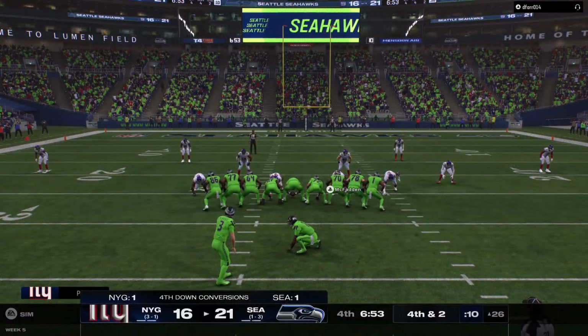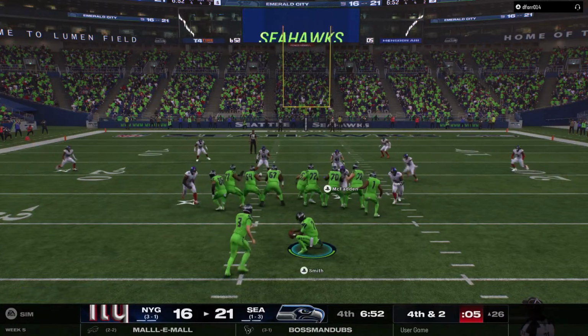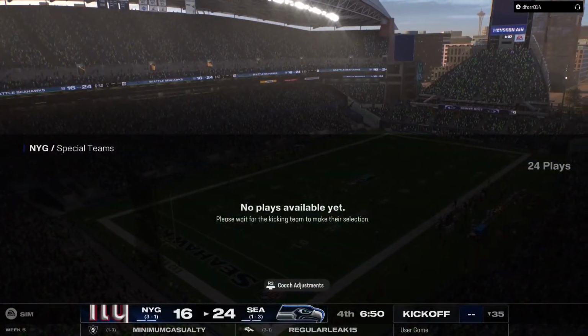So here now is Brandon McManus in a big spot. This to put him a touchdown and a 2-point conversion up. The kick by McManus is good, and that'll push the lead up to 8.